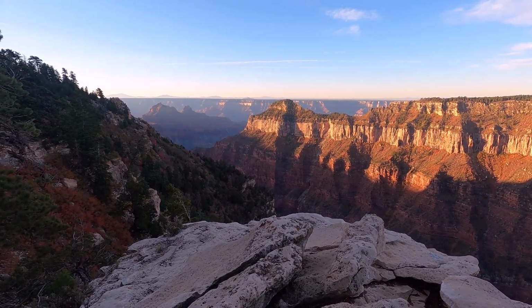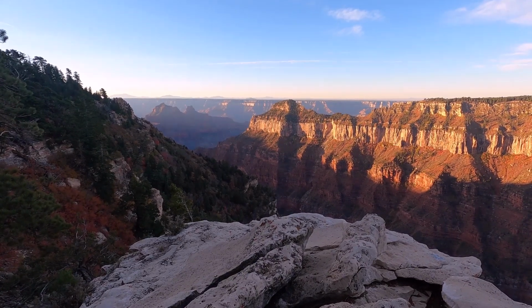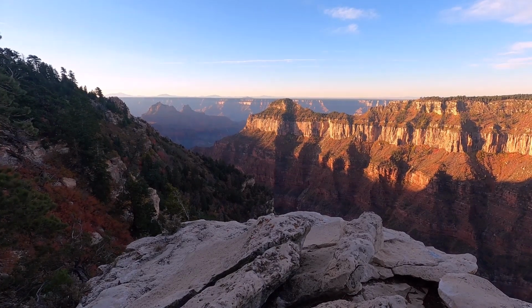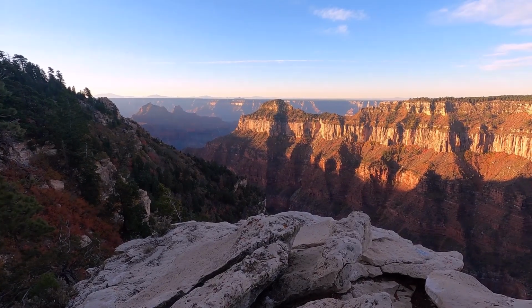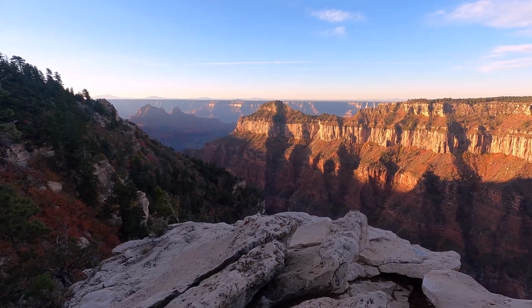This is sunrise on the north rim of the Grand Canyon. We're just a few steps from our campsite. It's October 11th, Columbus Day, and it's almost 7 o'clock in the morning. You can hear the wind blowing.